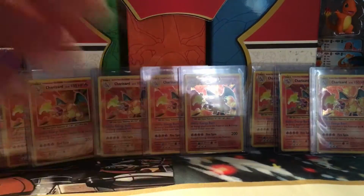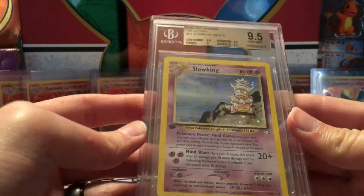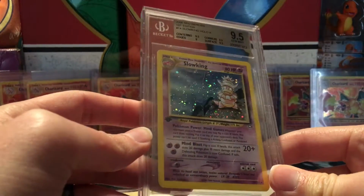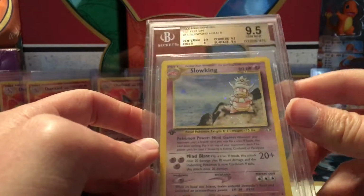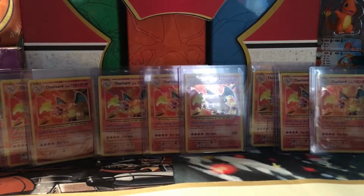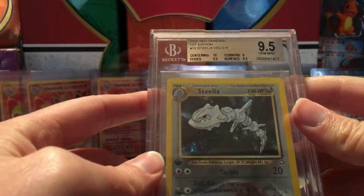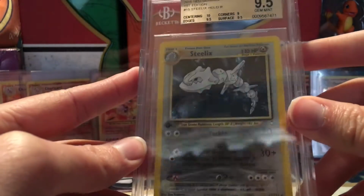So still pretty good. And then we got a first edition Slowking. This got a Gem Mint 9.5. Pretty happy about this. This card's actually been sitting in my binder for like 3 years now, and I just got around to grading it. So not too bad for sitting in there for so long. Really like the foil pattern on this card. All right, and then going along with the Slowking, which has also been sitting in my binder, is the first edition Steelix. I got a 10, a 9, and two 9.5s, for an overall 9.5 grade. Really, really cool looking card there.